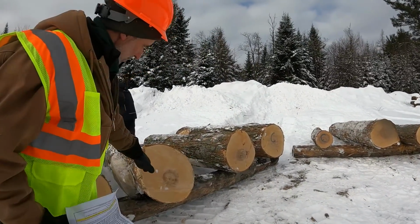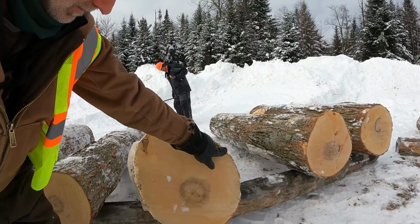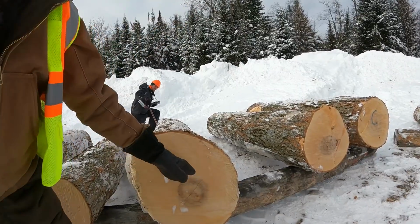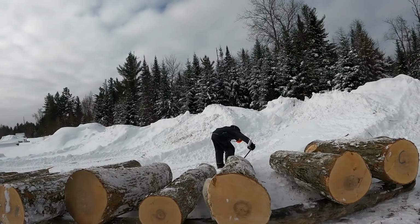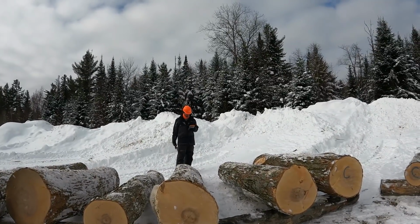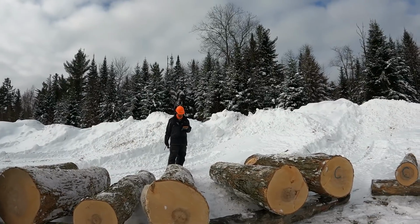Here's a good example of how, when you're scaling these logs, this one is so oblong, you've got to measure it here, and then also measure it this way to come up with an accurate scale. It goes both ways, and then you average it? I kind of just guess when I do it, but he's done it so much, I'm sure he gets a much more accurate measurement than I ever would.